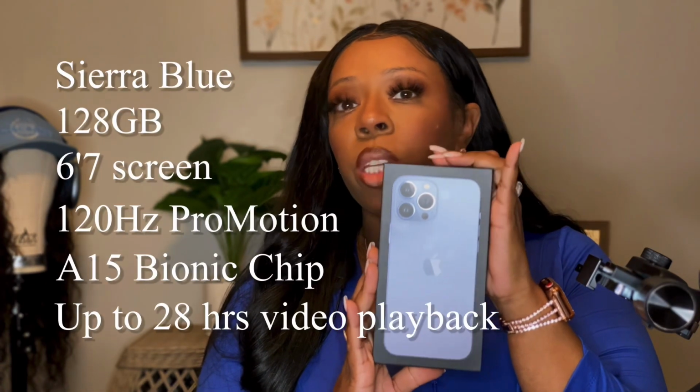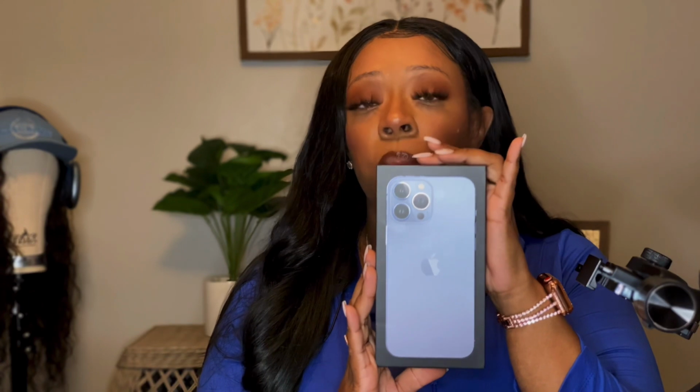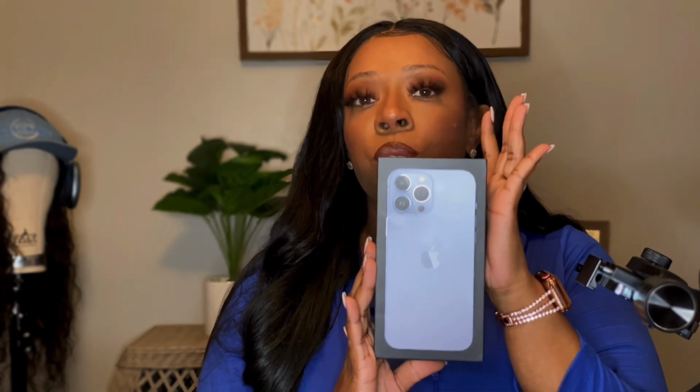Okay, guys, so I ended up going with the 128 gigabytes. I really wanted the 256 because I do record service for our church and upload it to our Facebook page. So I would have preferred a few more gigs, but it's really not a big deal because I can upload it to iCloud, and I also have a jump drive that's compatible with my iPhone. But with that being said, let's dive right in and open her up.